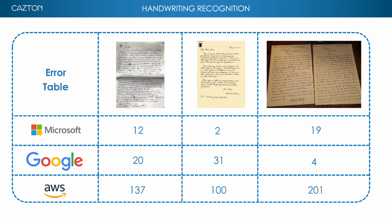Then number 2, cursive handwriting. Microsoft's the best it gets. It's got just 2 mistakes. Google's about 15, 16 times more. And then AWS is even 3 times more mistakes than Google. And when it comes to French, Google is unbeatable. Just 4 mistakes. Microsoft's about 5 times more mistakes. And then AWS is 10 times more mistakes than Microsoft.